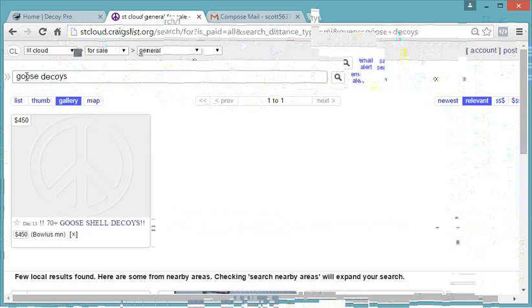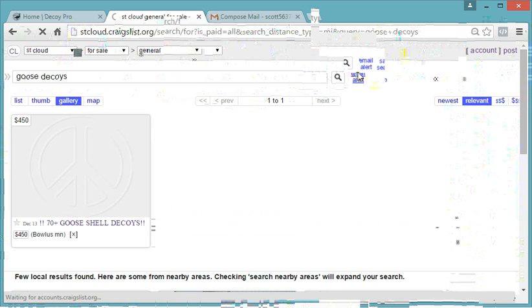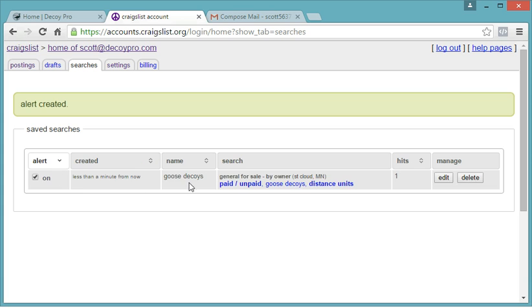So what you can do is, if you can just type in your keywords, the goose decoys, and the little trick is over here, you can hit email alert. And what that's going to do then is it's going to set up anytime that there's a new listing that has the name Goose Decoys, you're going to get an email so that you can contact that seller right away. So that can also help you get the decoys that you want.